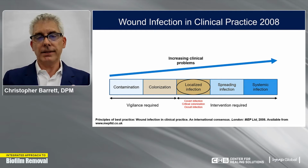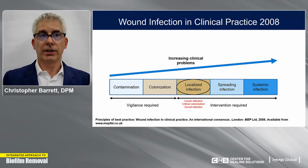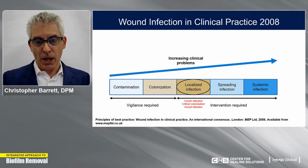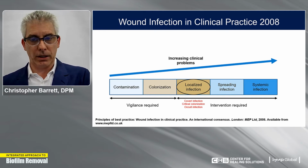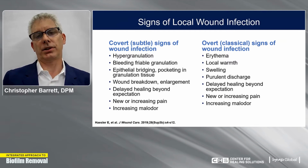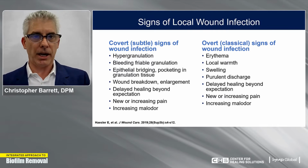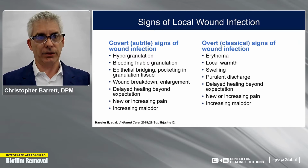Okay, so this concept of localized infection, covert infection, subtle infection, experienced clinicians really need to be able to identify a wound before it becomes a deeper seated wound, or a wound that's a spreading infection or a systemic infection. These are the subtle signs that some of the experts said a good clinician should be able to pick up early on, just by good examination and good experience and good diagnostic skills.